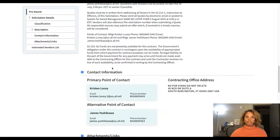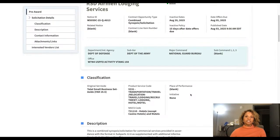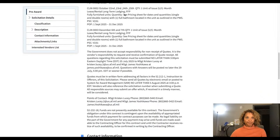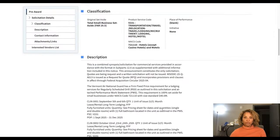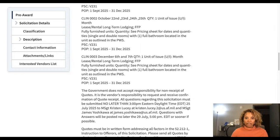No results. Some of these you can add yourself as an interested vendor. Some of them, they don't want you to do that. But if you're interested in lodging type hotel, terrific. Thank you all for your participation. So you see here, this is due the 5th. And because they moved the deadline, we gotta get in here.